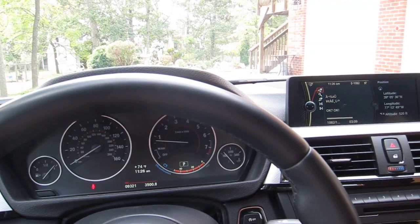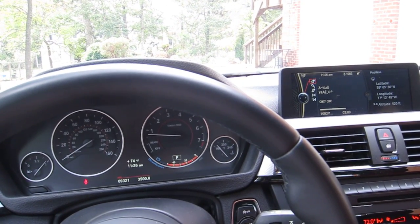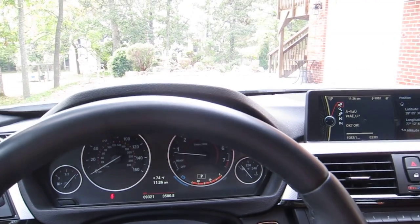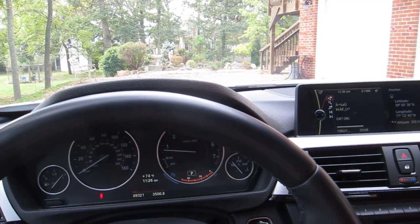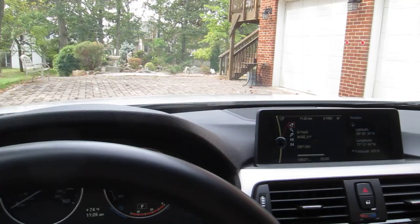Would I do it again? Kind of on the fence on this one, but I probably still would. I mean, I do really like this car. And yeah, if you ask me again, I probably would still do the same thing, except maybe I'll get black exterior. Would I recommend to a friend?